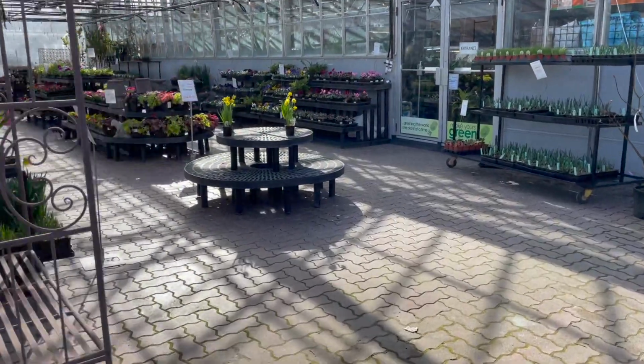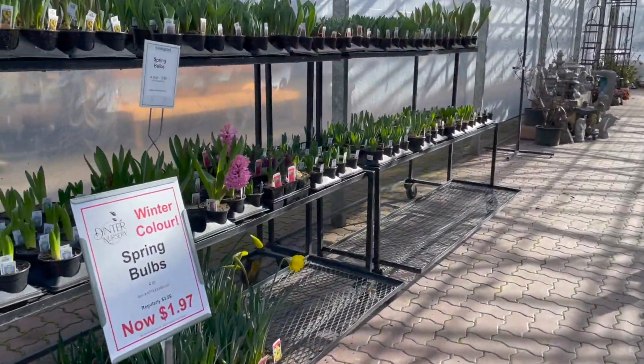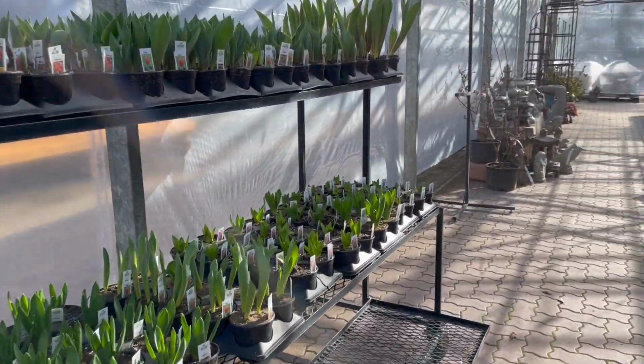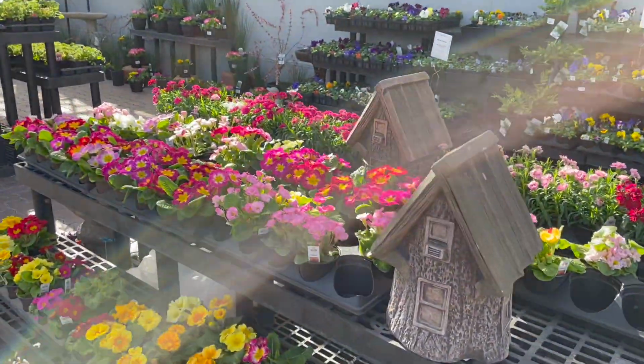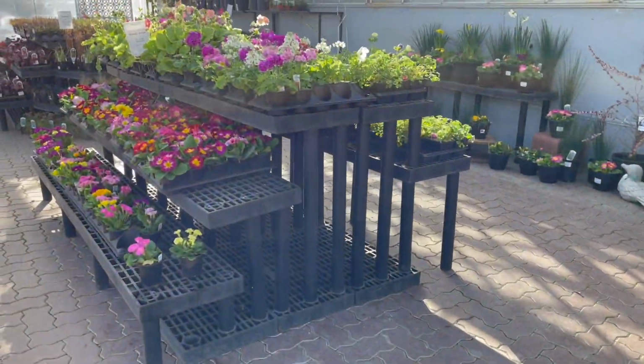In fact, my snow lady rhododendron in the front yard has already started to come into bloom, so I'll have to show you that very soon when she's all out in her white, beautiful gloriousness. But other than rhododendrons, azaleas, a few hellebores, and some other random things, there wasn't a lot until I rounded the corner and I found the spring section. So all of these beautiful spring bulbs were sitting here just waiting to be purchased. And man, did I buy stuff.